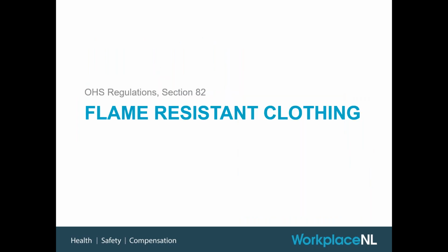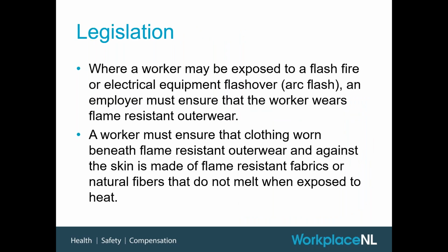Section 82 of the regulations covers off flame-resistant clothing. Where a worker may be exposed to a flash fire or an electrical equipment flashover, such as an arc flash, an employer must ensure that the worker is wearing flame-resistant outerwear. And the worker must ensure that the clothing they're wearing beneath that flame-resistant outerwear, right next to their skin, is made of flame-resistant fabrics or natural fibers that wouldn't melt if exposed to the heat. So workers should avoid undergarments containing metal and synthetic fabrics. So no metal and no synthetics sounds pretty simple, right?